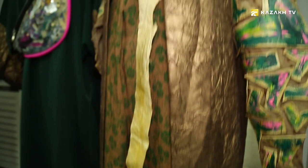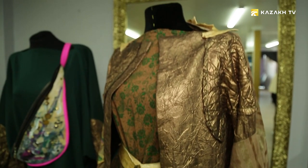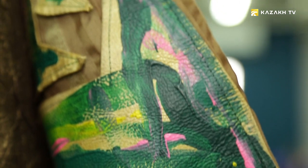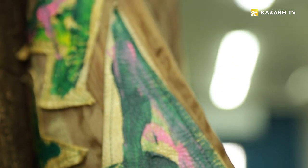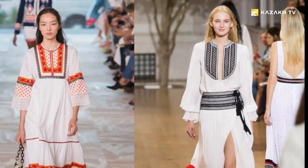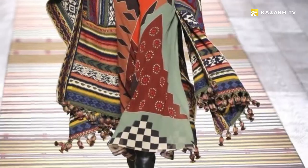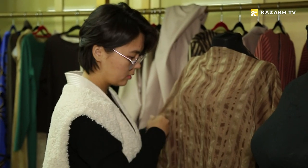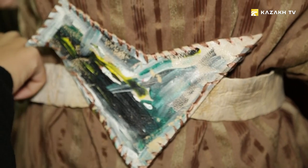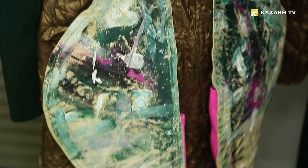In recent years, modern girls have changed their preferences in clothing, Moldir says. The demand for national outfits is increasing. Ethno style is noticeable even in the collections of world brands. Eco design is also in demand. The young fashion designer aims to create not only bright and beautiful clothes, but also eco-friendly ones.